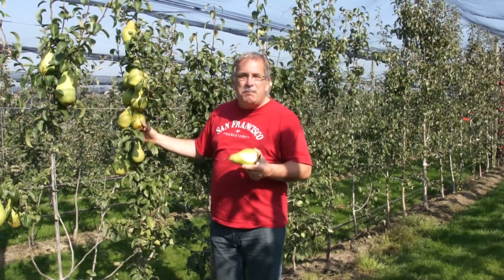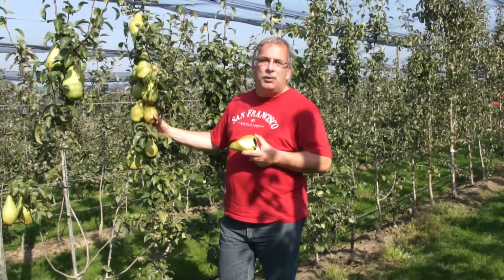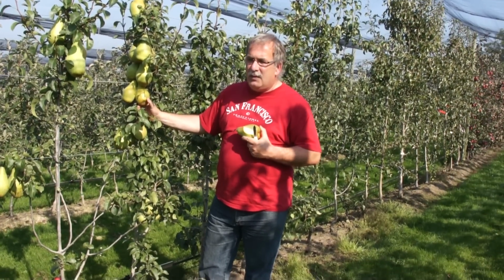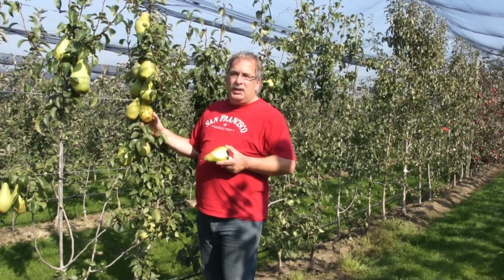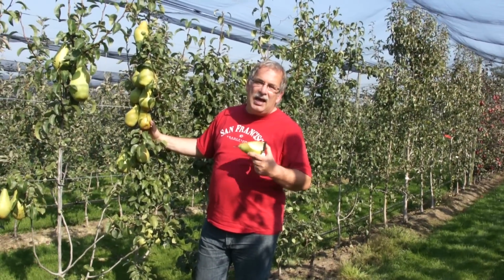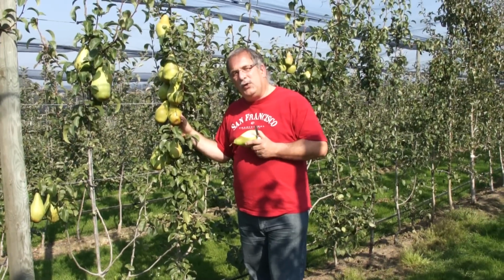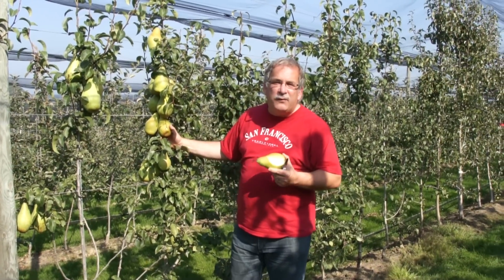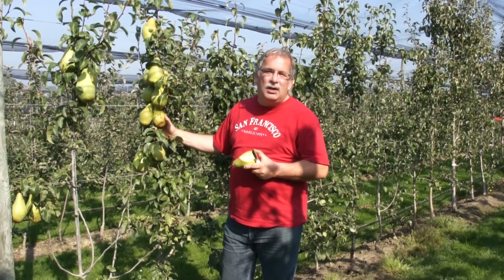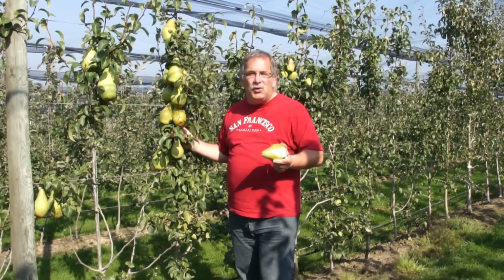So the advantages of this variety: bigger than Conference, as fruitful as Conference, as easy to grow as Conference, and better to store than Conference. This variety can be stored without problem till Christmas or even longer in a styrofoam box. If you compare with Comice, it's not as butter-like in terms of structure. It's not the spoon pear. It's a more crunchy pear like Conference, but it's also as big and very, very sweet. And it's coming into cropping a little bit earlier than Comice. Easy to store. These are the advantages of the variety Novembra.